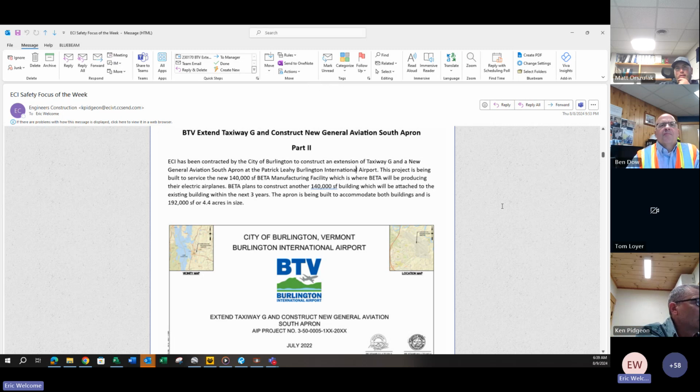So BTV, extend Taxiway G and construct new general aviation south apron, part 2. ECI has been contracted by the City of Burlington to construct an extension of Taxiway G and a new general aviation south apron at the Patrick Leahy Burlington International Airport. The project is being built to service the new 140,000 square foot Beta manufacturing facility, which is where Beta will be producing their electric airplanes.